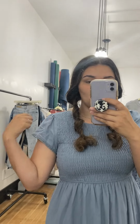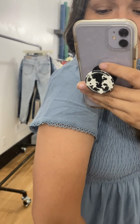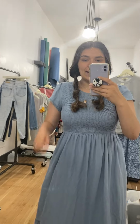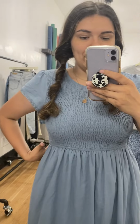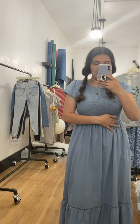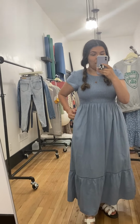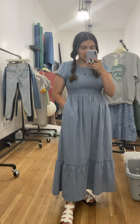It's got a cute little cap sleeve that has that really fun little detail on it. I think that those are like the cutest little loops. And then it's like an empire waistline, so it does come up pretty high above my waist. Super cute though. It's this really pretty blue color, which I love. It's got pockets, which are always the best ever. Gotta love a dress with pockets.